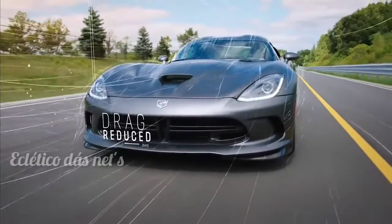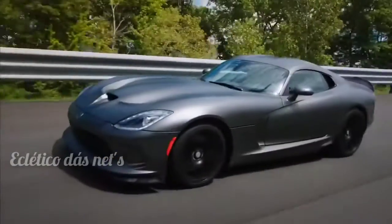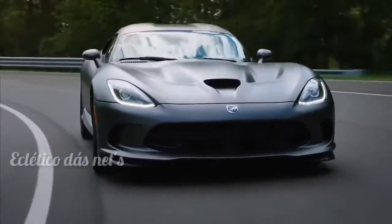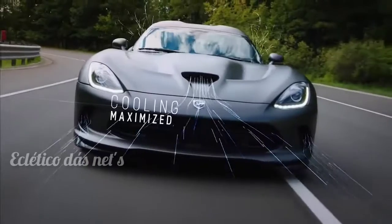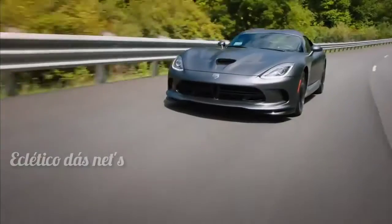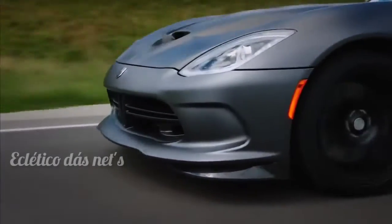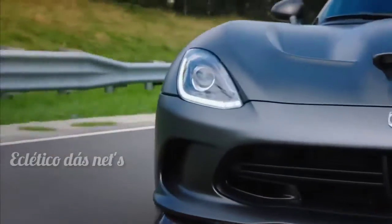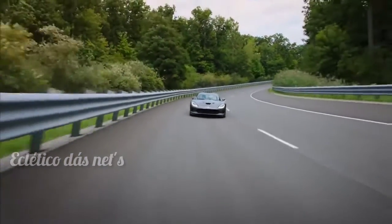Drag has been greatly reduced, increasing overall top-end speed. The Viper's shape aggressively manipulates airflow to cool the engine and its performance components. Capable of 200 plus miles per hour. If an enthusiast is willing to go there, the aerodynamically refined Gen 5 Viper is more than ready.